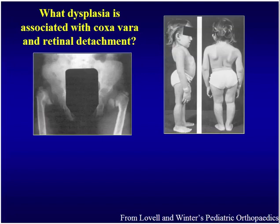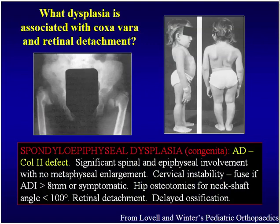Dysplasia associated with coxa vara and retinal detachment. Well, we got that now. SED, autosomal dominant, type 2 collagen defect. And once again, I highlight where I've had these slides made from, so you can go back and reference if you need to.